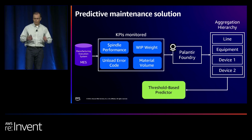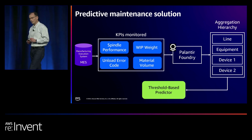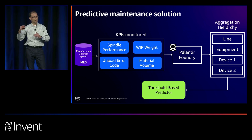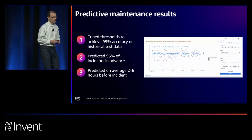So we have these beautiful aggregated time series, and we were able to tune thresholds that would tell us if the time series wandered outside of those thresholds significantly enough, then we were pretty likely to be about to encounter an incident with that equipment. And we were able to match this to incident logs where operators had taken note of performance and past issues with this type of equipment. And the results were pretty impressive here as well.